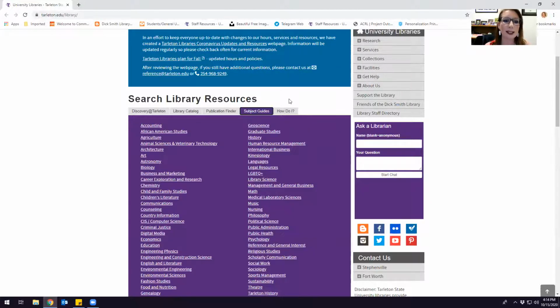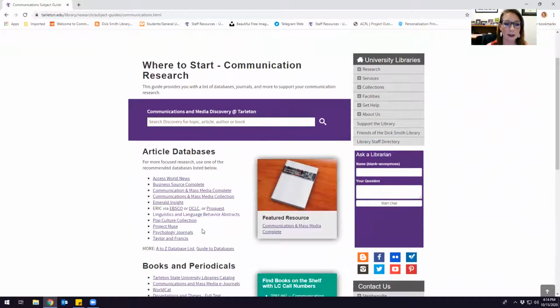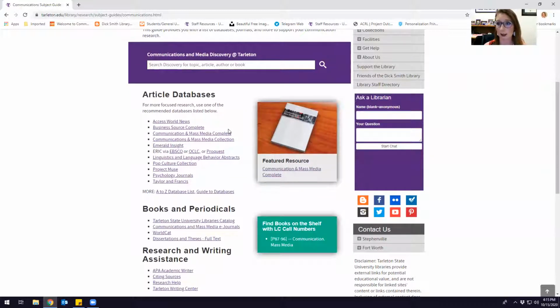The next tab over is our subject guides. So we have subject guides available for pretty much any academic program that Tarleton offers. And these are really great for starting your research. So for example, let's say that you need to write a paper for a communications course. You can come over here to this communication study guide, and it actually gives you a curated list of our databases that are focused on communications or communication topics. So we have over 200 databases, and it may be overwhelming to figure out what you need. So that's where these subject guides come into play, because it'll give you exactly what databases search that topic.